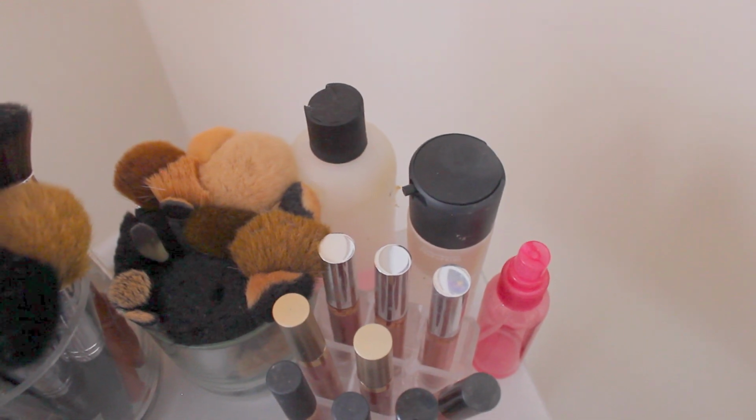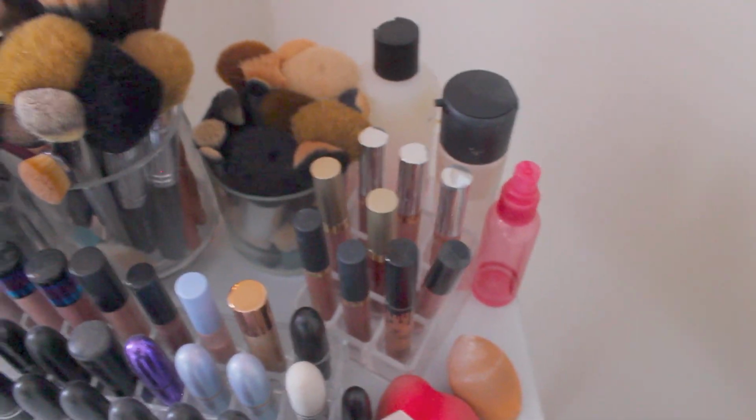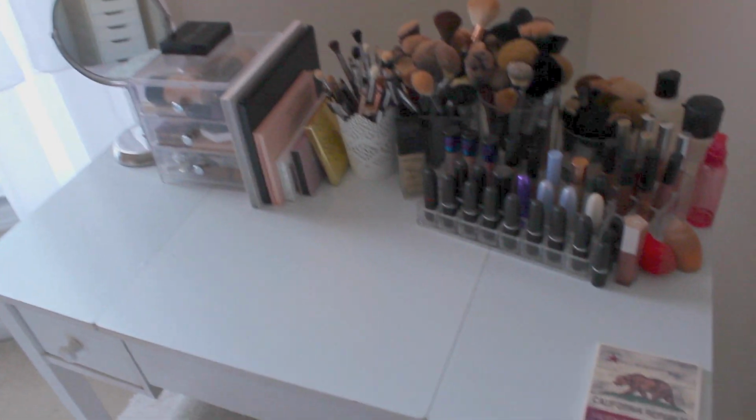And then I've got my MAC brush cleaner, my MAC Fix Plus, and then this little travel container with alcohol in it, just so I can spray some alcohol to clean off my eyeliner brush or whatever. So that is what's on top of my vanity.